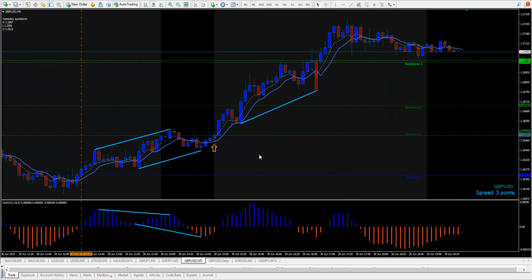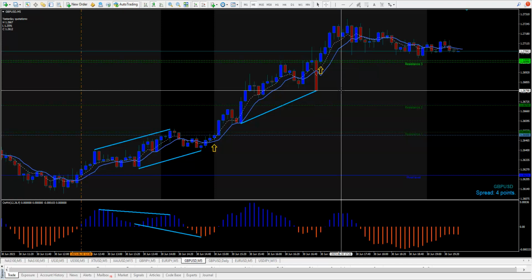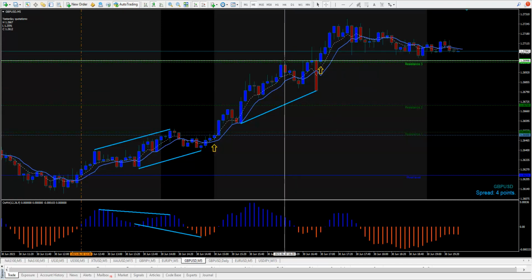There it is. There's the proof. Oh, I forgot to put my little arrow on there. Right here. You would have been buying right here, at R3 and $1.27, the British pound. And it went up 27 pips. There it is.